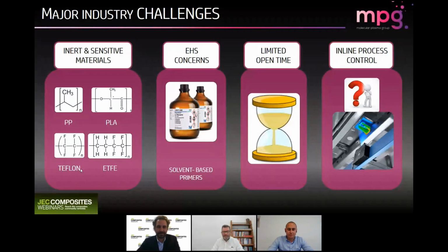The third one is that in many production processes, it would be great to have a large open time. And a lot of the current processes, be it Corona, be it organic solvent-based, have a pretty limited open time, also have waiting times, flash-off times, etc. All that we address. And then on top of that, we can actually also offer a complete inline process control over the priming operation.